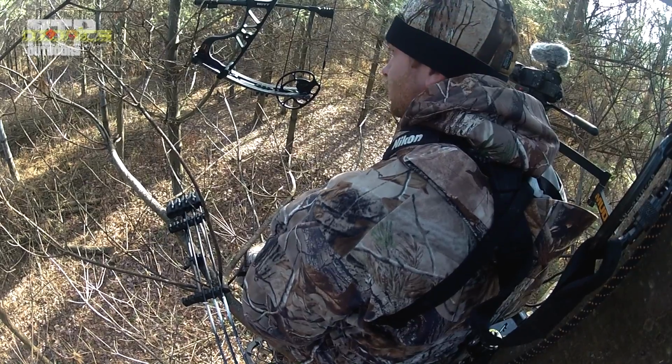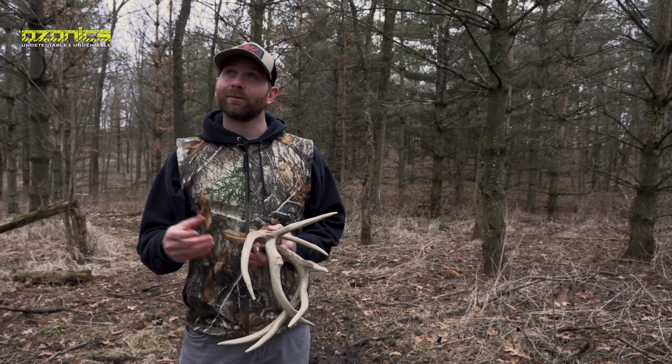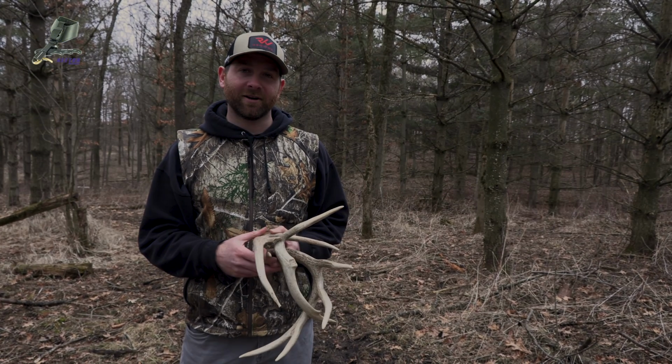I came in right around midnight and hung a stand in that tree, with the hopes of coming in the next morning quicker and quieter to have one good final hunt left. So that's what I did that evening. I was able to sneak back in the morning, and it obviously paid off.